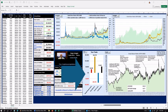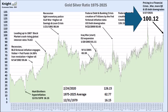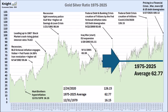The chart to the right of the percentage movement table will give you a snapshot of the trade result. In this example, the $12,500 start balance, $3,000 margin requirement, the loss of $8,316, and the liquidation value at 128.73 of $4,184. Now let's look at the reward side of this trade and assume we're right, and this ratio moves from our entry at 100.12 lower to be in line with the 50-year average of 62.77.